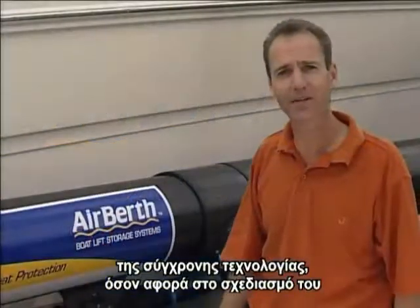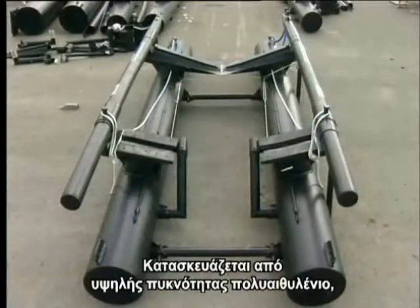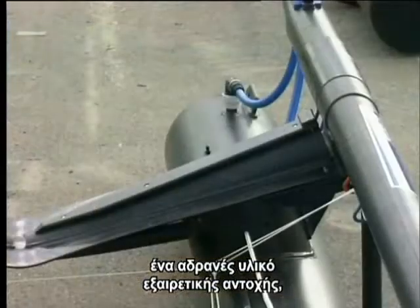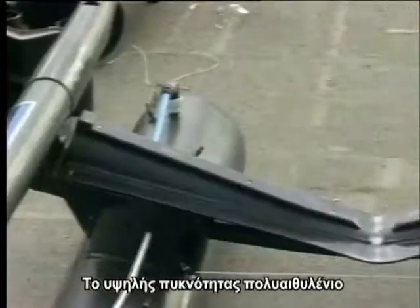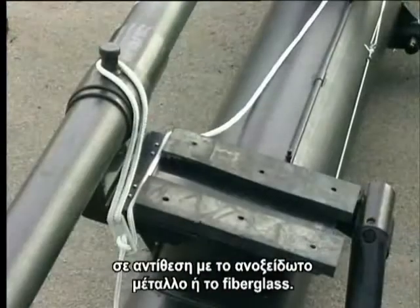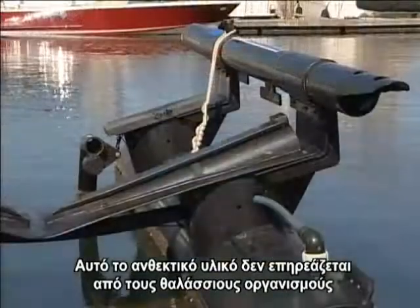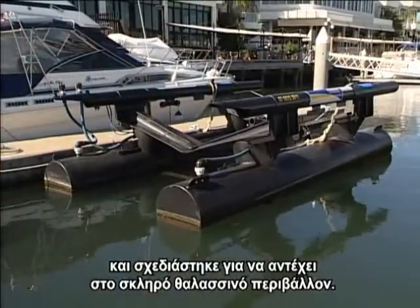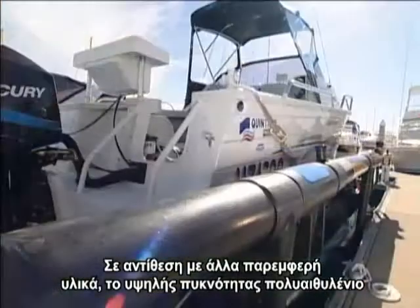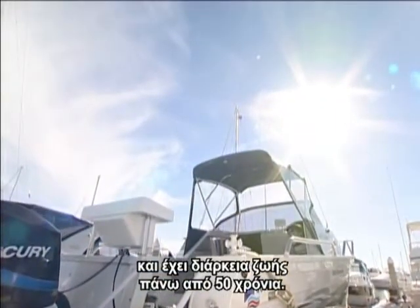Airberth is a culmination of state-of-the-art technology in its design and durable materials in its construction. They are made entirely from high-density polyethylene, an inert material friendly to your boat and the marine environment. High-density polyethylene won't scratch the surface of your boat and will not degrade from the effects of salt water as galvanized steel, fiberglass and wood do. This heavy-duty material cannot be harmed by marine growth, and it's designed to withstand the tough marine environment. Unlike other materials, high-density polyethylene is made to withstand extreme UV conditions and has a lifespan of over 50 years.